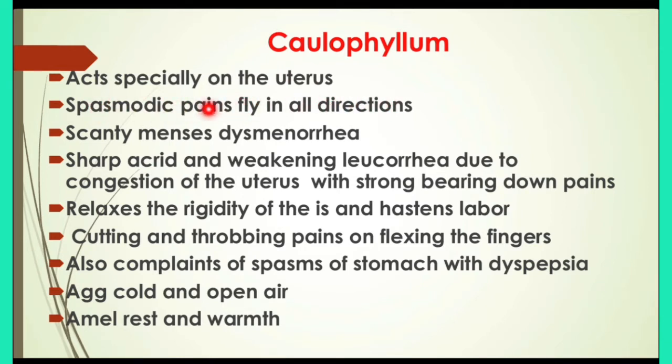Spasmodic kinds of pains here. Scanty menses, dysmenorrhea. The menses are very scanty. There is sharp, acrid and weakening leukorrhea due to congestion of the uterus, with strong bearing down pains. It relaxes the rigidity of the os and hastens labor, as it was in Cimicifuga. It is seen in Caulophyllum too.